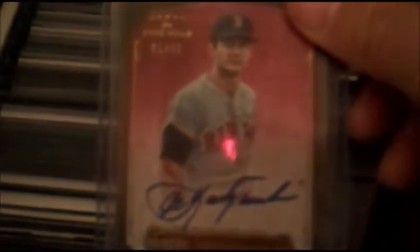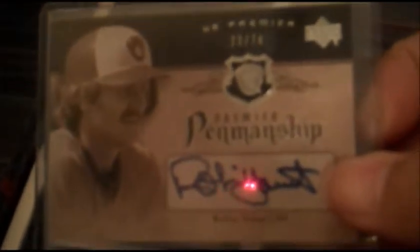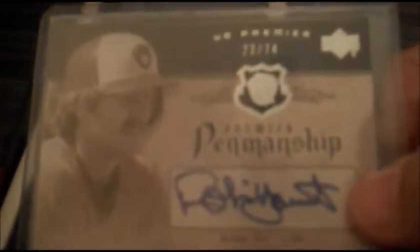The Yaz, Carl Yastrzemski, on card. Carl Yastrzemski, on card. 5-star. Robin Yount, Upper Deck Premier. Okay, so that's just kind of the loose ones that I have.